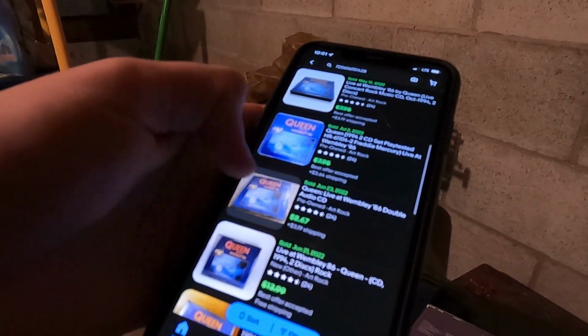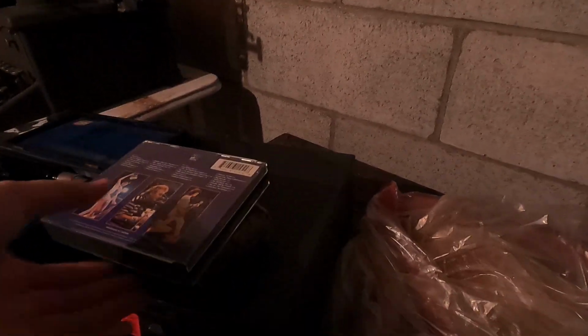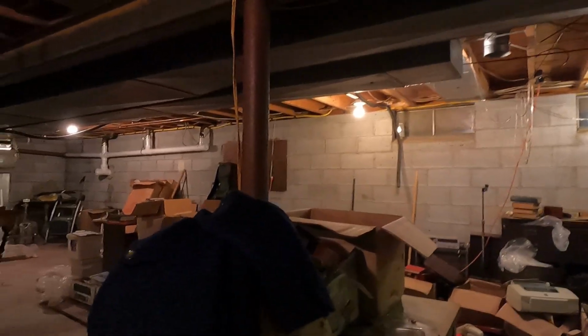Let me know in the comments down below if you pick up VCRs or VCR DVD combos. So in the basement I came across this Queen CD. It was a dual disc and it was only $1. So if I could make $10 plus shipping on it, which the comps clearly told me I could, I went ahead and I picked it up. This would be the first of a couple things that I picked up at this estate sale.